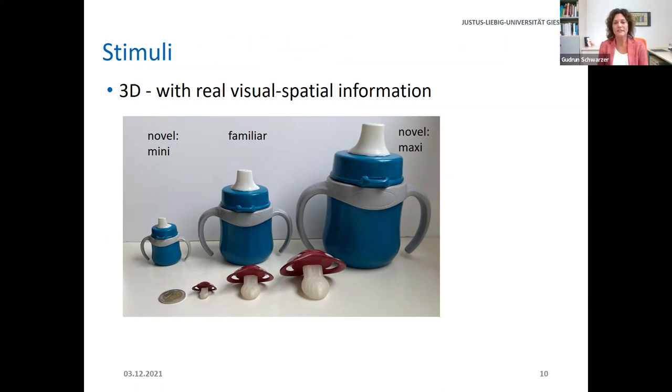These stimuli were sippy cups and pacifiers with which all the infants we tested were familiar. We presented these stimuli in one condition as real objects in their familiar size, which you can see here. This is the size as you can buy a sippy cup and a pacifier at a drugstore. And we presented these objects in novel sizes: in a mini size, that was half the size of the familiar size, or in a maxi size, that was double the size of the familiar size.